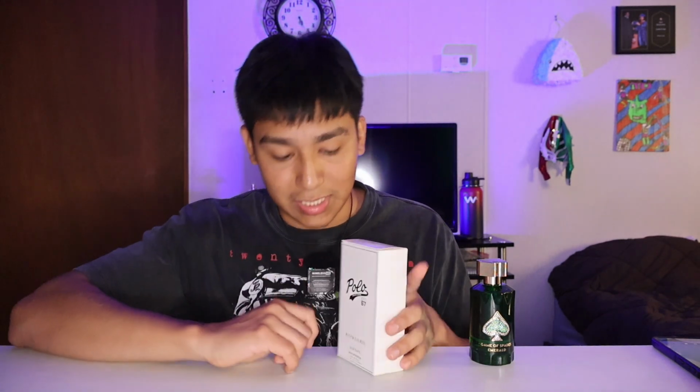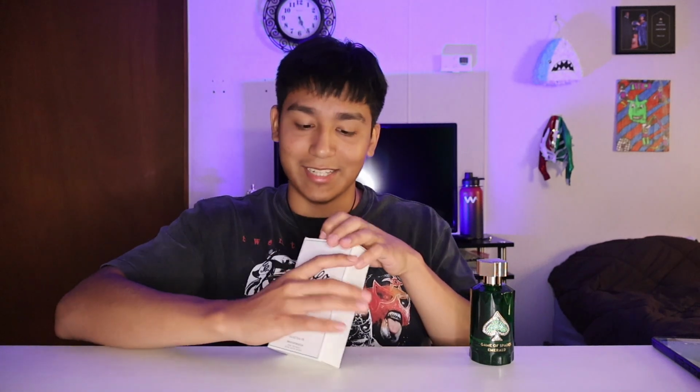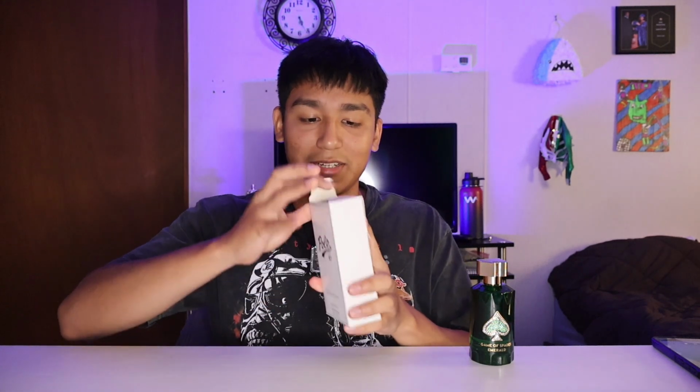What is gonna be part of my blind buying session is this tester bottle of the brand new Polo 67. I say brand new, like if it didn't come out like 6 months ago already, probably even a year ago. I'm a little bit late to the party, but hey man, at least I got here. At least I picked it up.